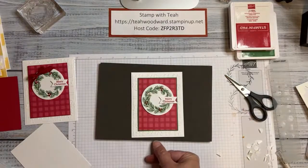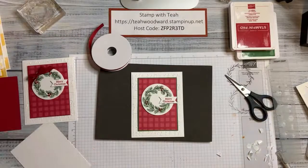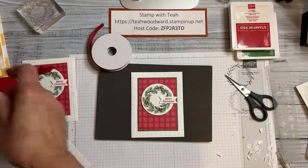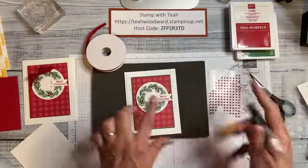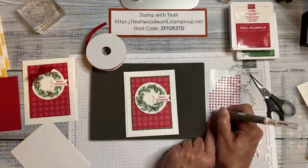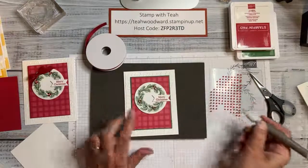Now I am going to use my red rhinestone basic jewels, and I'm going to put them right over the top of those stamped berries. So basically the stamp makes each one of these just slightly larger.